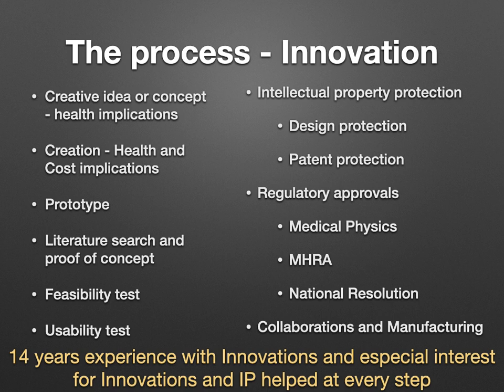Basically, technological advancement should be cost effective. In fact, it should reduce the healthcare cost. And then we made a prototype very quickly. Simultaneously, we were doing a literature search to know more and more about physics and principles, positive pressure theaters, negative pressure theaters, and hence we could develop a proof of concept prototype.